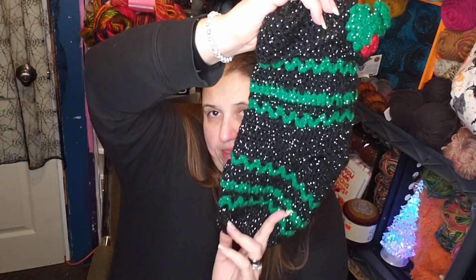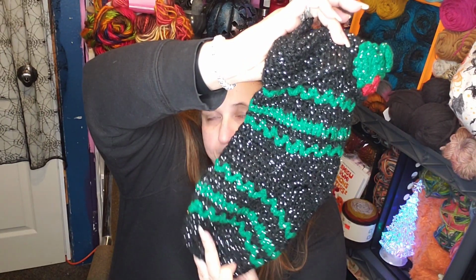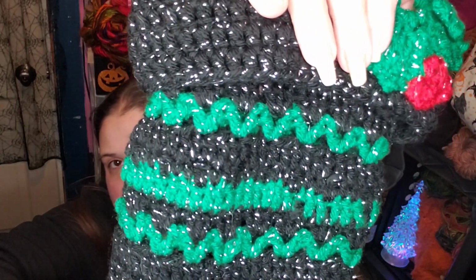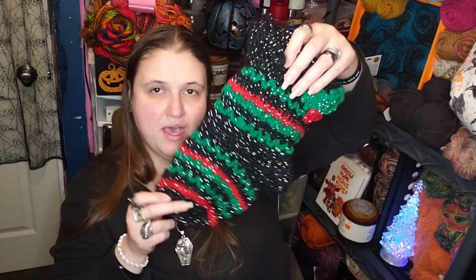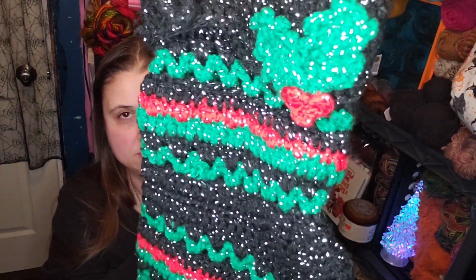But this one is David's stocking because he likes black and he does like green. So I made him a black and green one. See, the stitch pattern has some different stitches in here, and it's got a cuff that rolls down. And then this was not part of the pattern. I think I just made these. I don't think there was a pattern for these, but I like the look of the holly leaf, and everybody got something on the corner of their stocking. So that one is David's, and then this one is mine. They're similar, but there's a little more color in mine so that we can tell them apart.